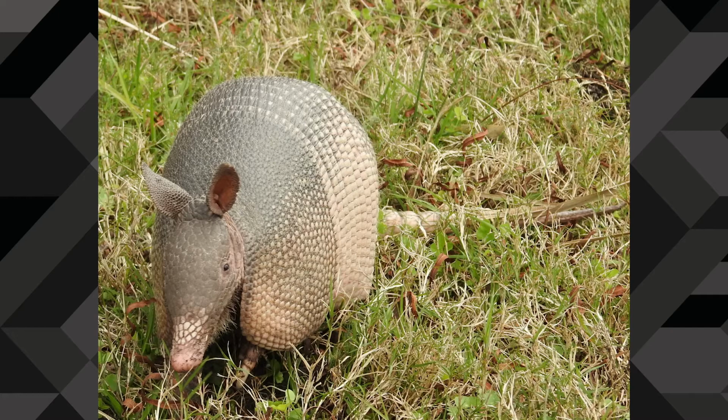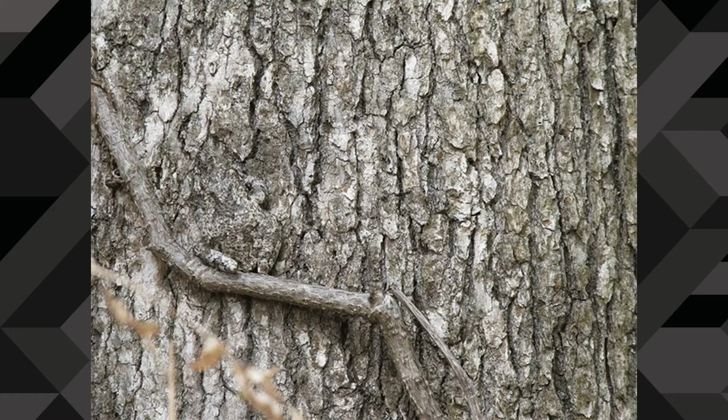And now I'd like to share some pictures of camouflage with you. Look carefully at this picture. Do you see anything hidden in the picture? Okay? There is the gray tree frog. It was hidden there using camouflage. So a predator probably wouldn't be able to see that.